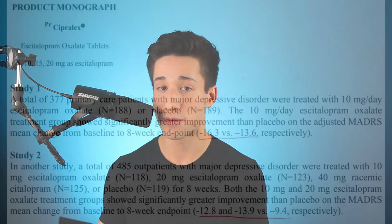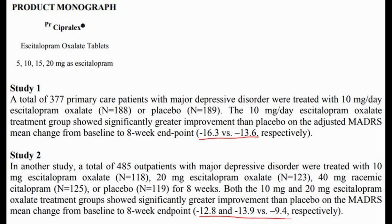But I want to tell you guys a couple interesting things about these studies. First of all, the placebo effect in all these studies was very, very big, to the point where the difference between baseline and placebo was actually much higher than the difference between placebo and treatment. So although the treatments were clearly better than placebo, they weren't that much better than placebo, and people could potentially derive a lot of benefit from taking placebos.